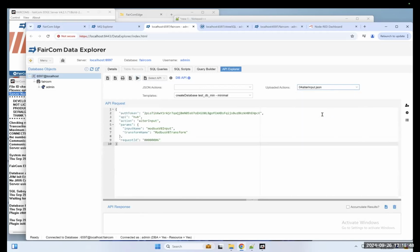So the last step I need to do is say, now that I have this transform, attach it to this input that I've already created. And then as soon as I do that, it's going to be pulling the data, performing the transform, which calls the little bit of code, and then putting the results in the record. So we'll run that. Okay, now we're all set.